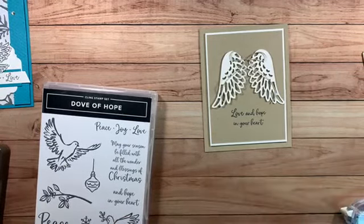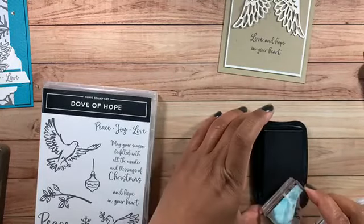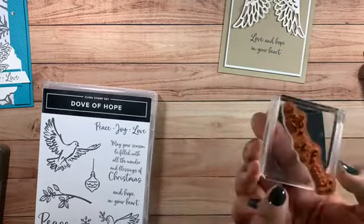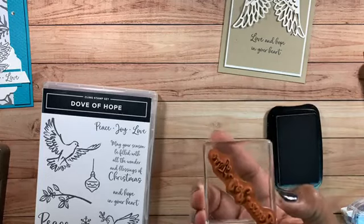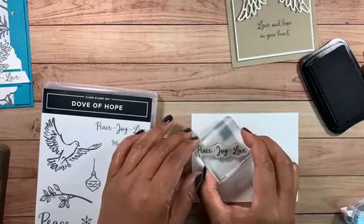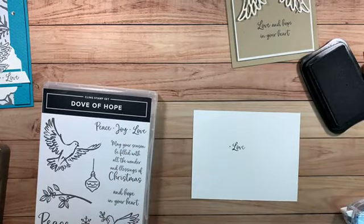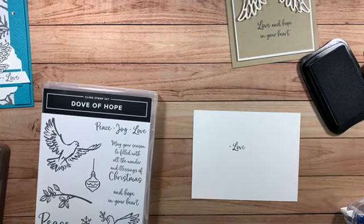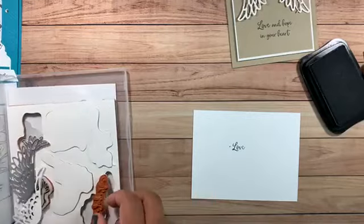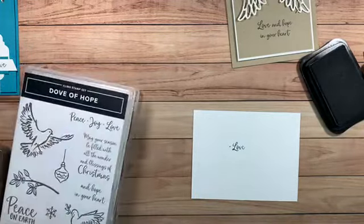You would ink up just a portion of the stamp. So you see here, I've inked up love. And I'm going to stamp love right here. All right. Oops, I left that little dot on. That's okay. If you do it, you can leave the dot on or you can take it off. It's up to you. And then I took the other part of the sentiment.